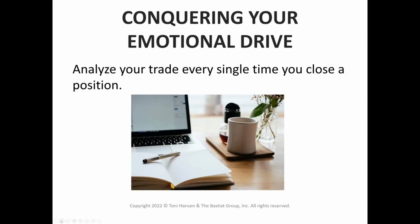But analyze your trade every time you close a position. Make sure that it is something that is going into your trading journal.